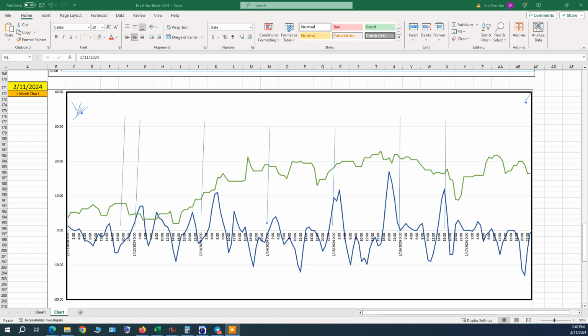Super Bowl Sunday, February 11th. Looking at the Astro Excel chart for the week ahead. We start out the week Sunday evening, 1800 Eastern Time, with a little downward push on the green line. We're in the plus territory all week long. We're sideways pretty much through Monday in the +5 area.